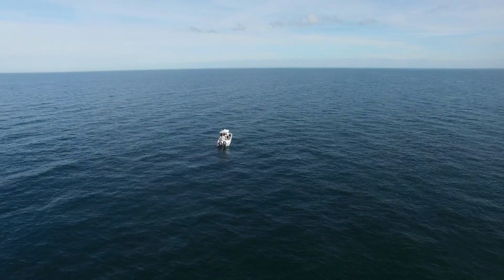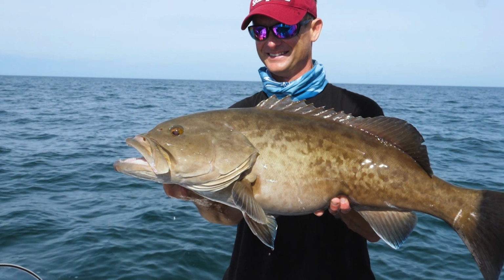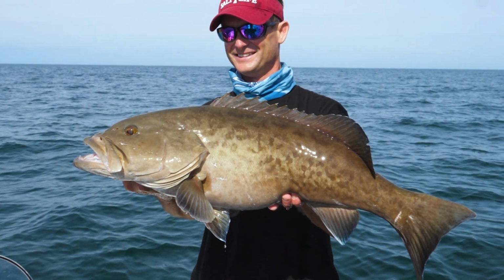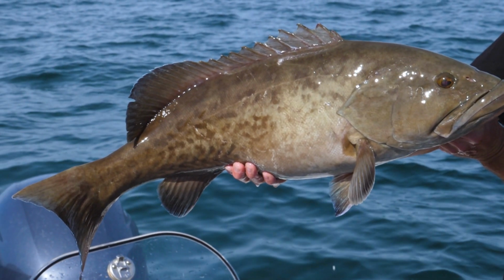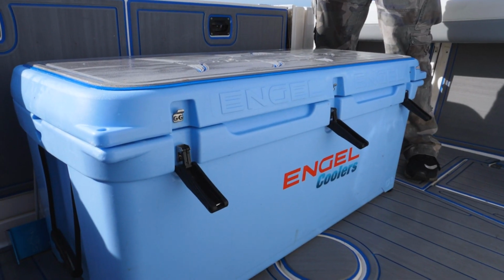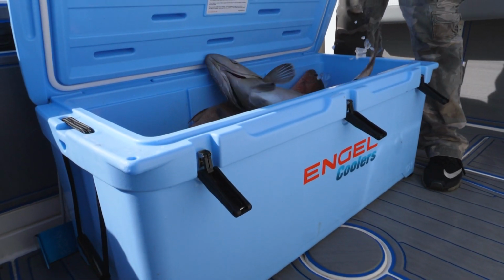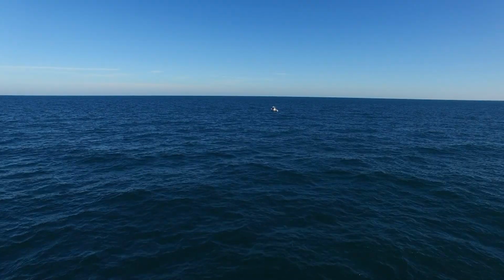Grouper fishing doesn't get much better than what we're experiencing in Crystal River right now. When you can drop down and catch 28 to 32 inch grouper on a regular basis, almost one after another with only a few smaller fish mixed in, I mean, that's just epic. And that's about every day this time of year. Late fall, early winter is the best time to come out here and catch big grouper in big numbers.